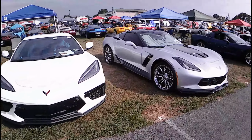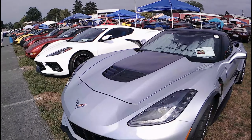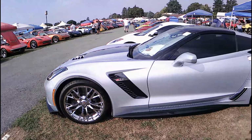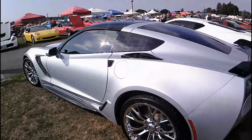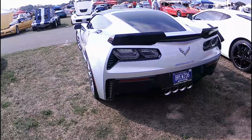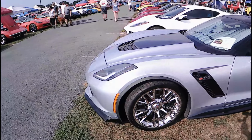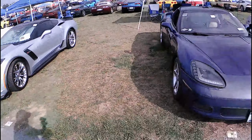And here we go again. If you can see that, this here is the coupe, 2017 Sterling Blue with the chrome wheels. Yeah, he came all the way from Tennessee. But that color on these C7s, I fell in love with. It's classy. Oh man, one day.